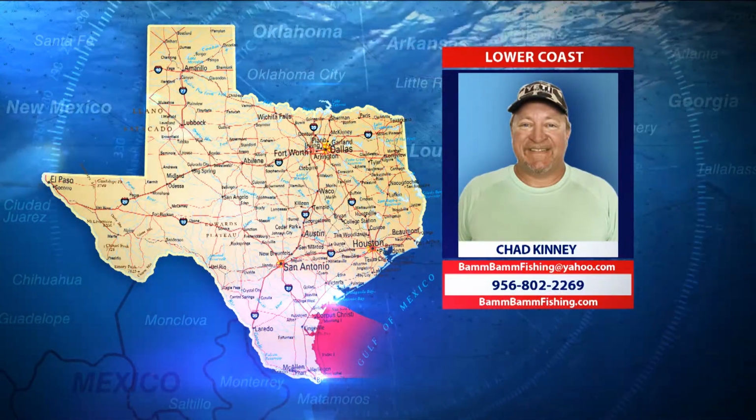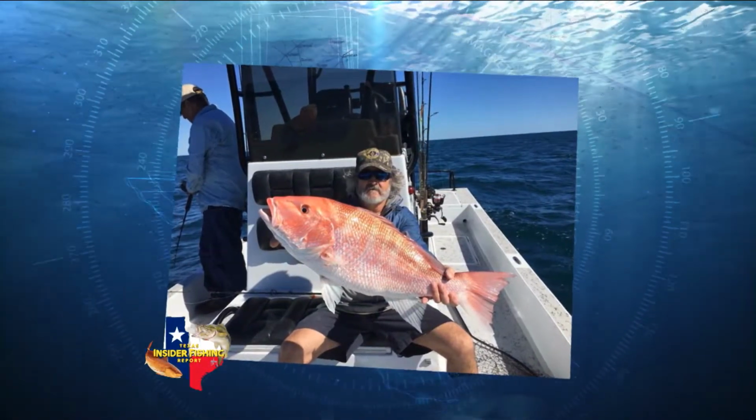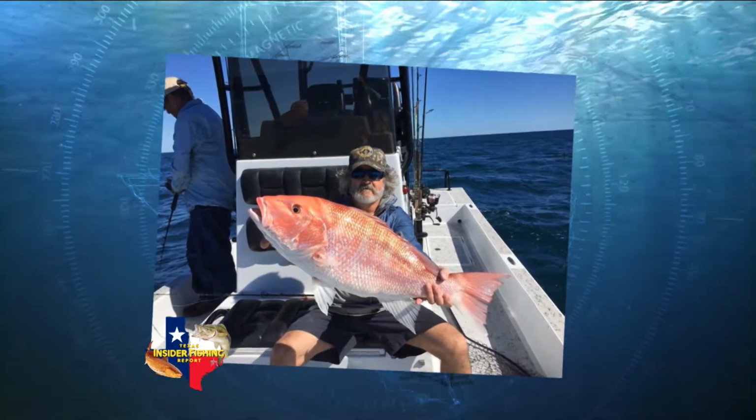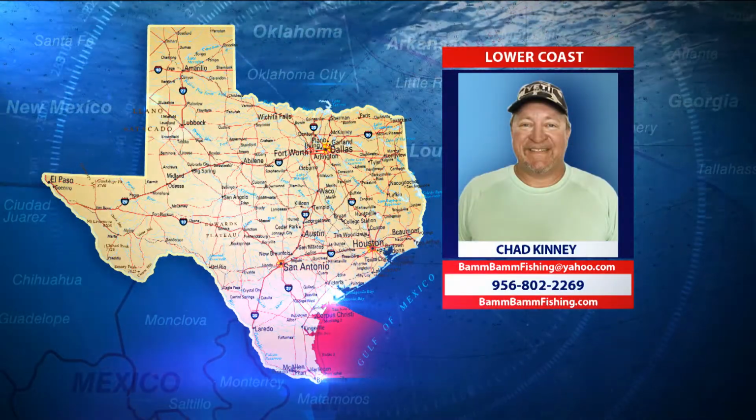And I've got a picture. We had a nice window for about a day on red snapper. I took my bay boat offshore and had a client hammer a 23-pounder right there. That is a big fish, man. Congratulations. All right, what about some way offshore? You got something? Yeah, sure do.